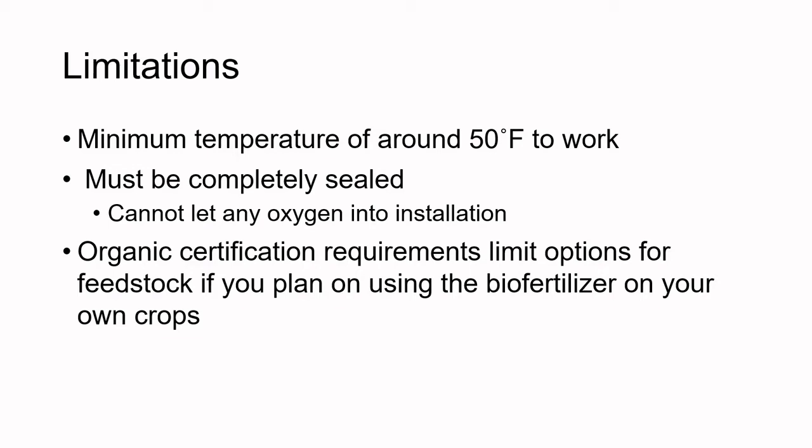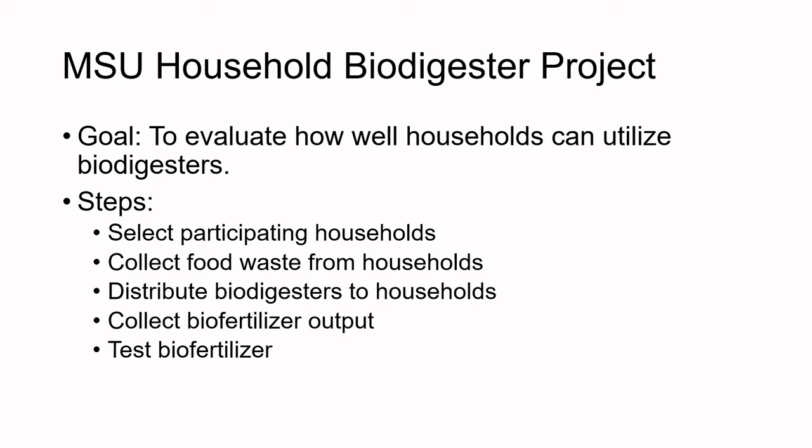And within the context of organic farming, it's also important to remember that if you plan on using this biofertilizer on your own organic crops, your options with feedstock will be limited in order to make sure that the biofertilizer meets your organic certification requirements. So if you have a personal garden that you do use industrial fertilizer on, you wouldn't be able to use scraps from that in your biofertilizer.